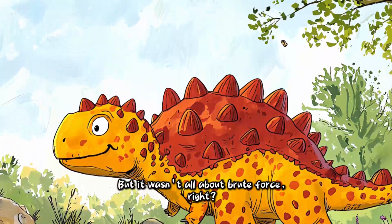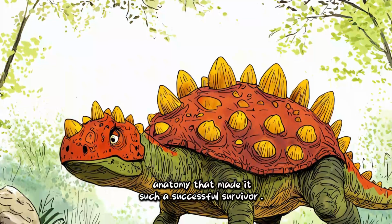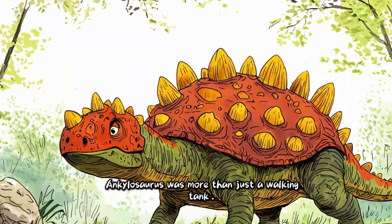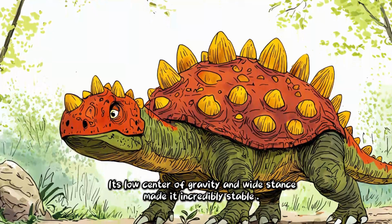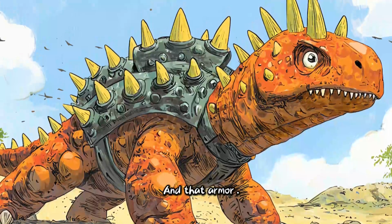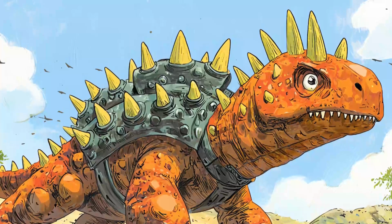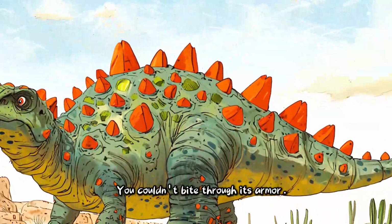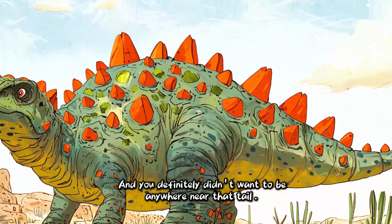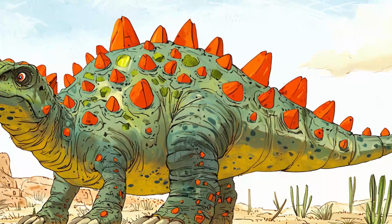Yeah. But it wasn't all about brute force, right? I mean, there must have been other aspects of its anatomy that made it such a successful survivor. You're right. Ankylosaurus was more than just a walking tank. Its low center of gravity and wide stance made it incredibly stable. Hard to knock over, you know? And that armor, it wasn't just for show. It was designed to withstand serious blows. Okay, so like a four-legged fortress. You couldn't knock it over, you couldn't bite through its armor, and you definitely didn't want to be anywhere near that tail. No wonder Ankylosaurus was such a success story.